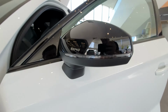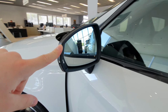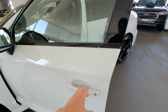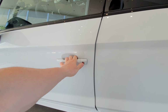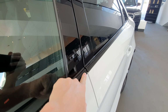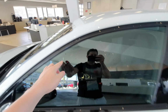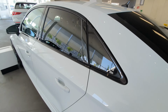We have LED blinker here on the side, and also as you know, on the interior side we have the blind spot sign. Here we have the keyless entrance in the car. The doors are fantastic. The way they close, the way you hear when they close, are gorgeous. I also love this black glossy plastic around the edges of the windows. I see it on the new BMW X7 as well as on a lot of new cars these days.